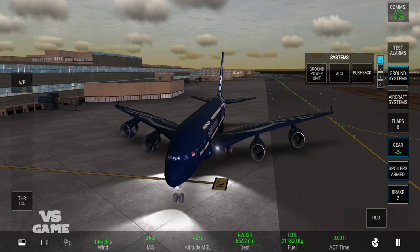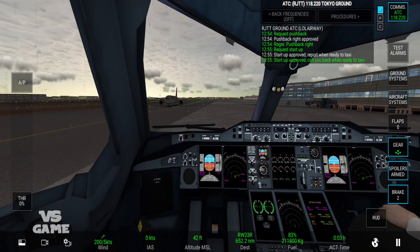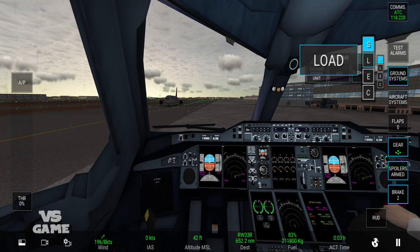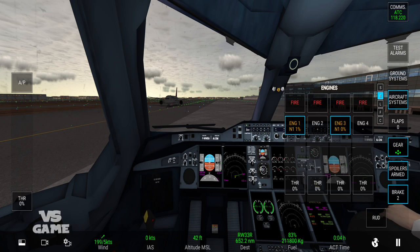Request startup. Startup approved. Report when ready to taxi. Call you back when ready to taxi. Approaching gate. Switching off.